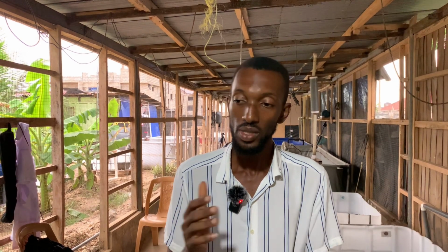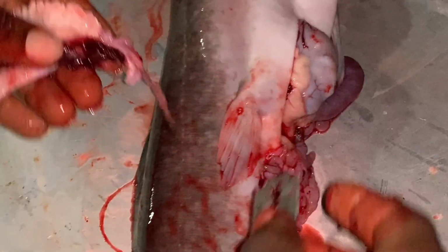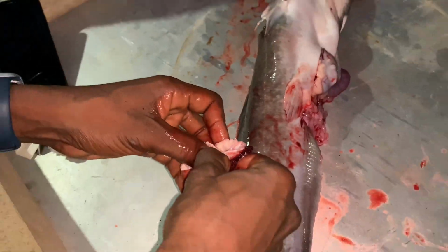The female broodstock carries the eggs, and then we inject the female broodstock with artificial hormones, or you can use the pituitary gland, which is located in the skull of the male broodstock, to inject the female to induce ovulation. After some hours, sometimes 6, 8, or 12 hours, depending on the temperature of the water, the ovulation starts, and then you dissect the male, remove the milk sac, also known as the sperm sac, and mix it with the stripped eggs.